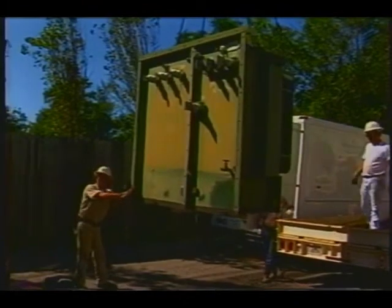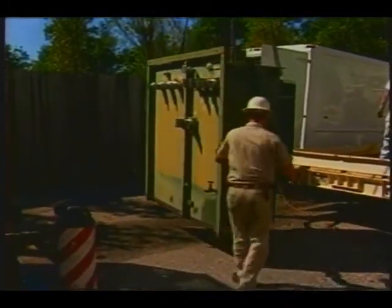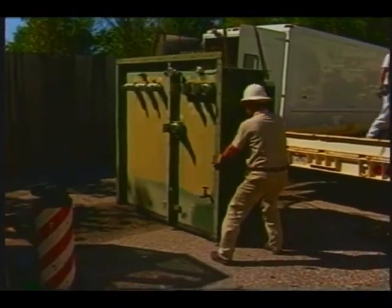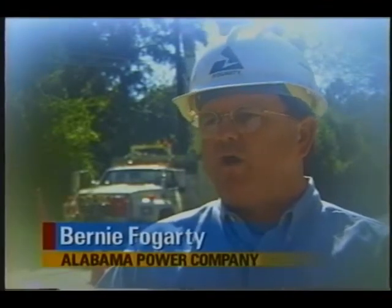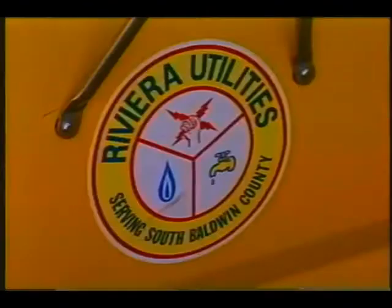Power officials say the hurricane-force winds from Hurricane Opal put 113,000 folks in southwest Alabama in the dark. By daybreak this morning, we had restored power to all but about 40,000 customers. So we've made significant progress since we got started. Folks in Foley were able to get back to life as normal.